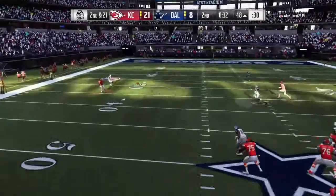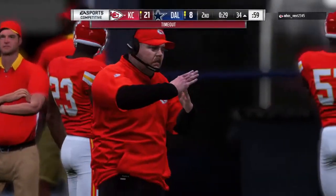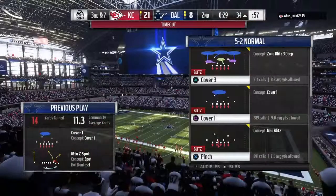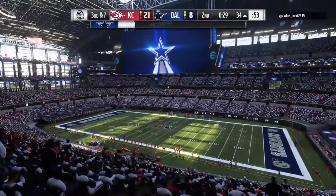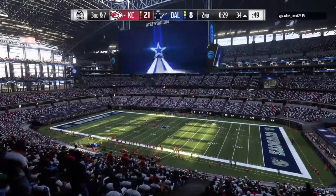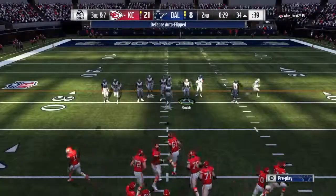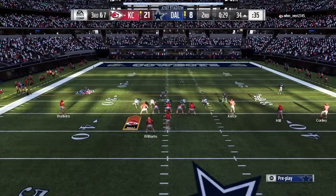From the gun, it's Mahomes. Looking left side for Watkins, and he's got it. Now another timeout called for by the offense, as the clock will stop with just under 30 seconds to go in the first half. In need of a conversion on 3rd down. They had the big play to start the drive.